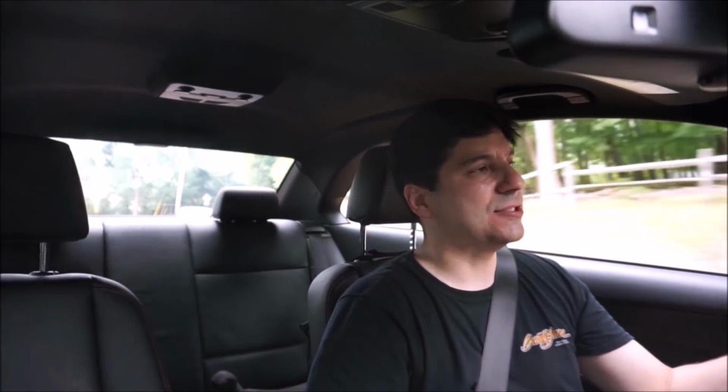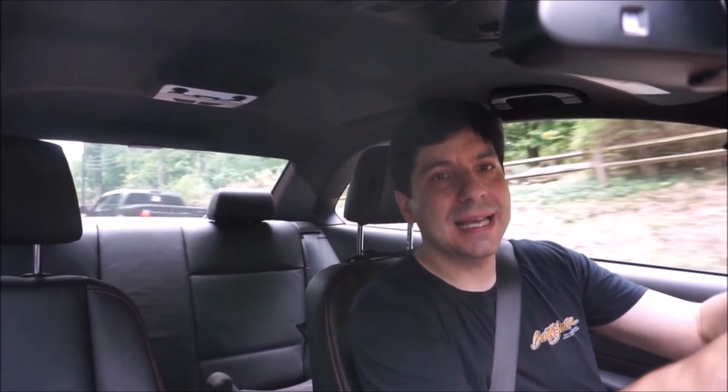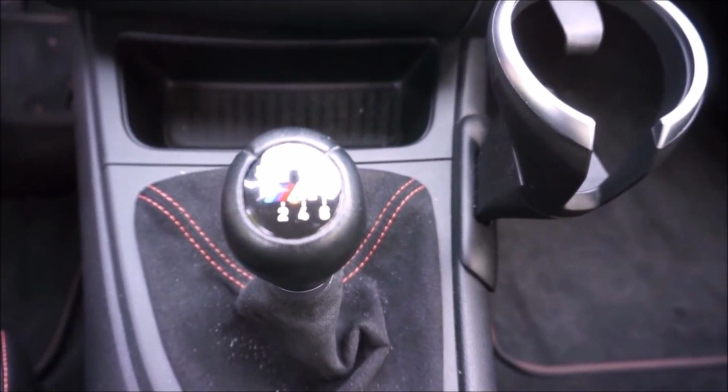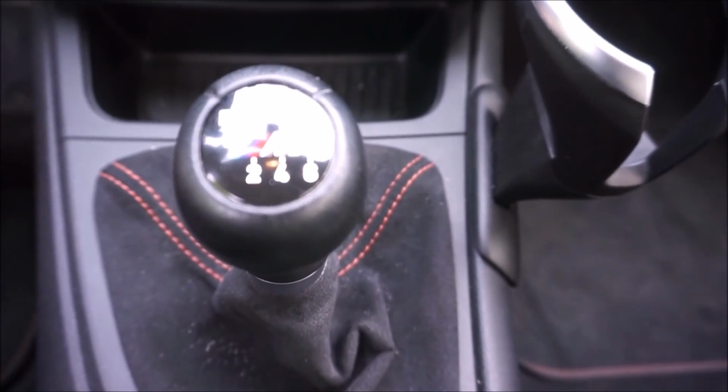Base price was $46,000. This fully loaded was $54,000, exactly the same as my 2016 M2 fully loaded. Coincidence? I think not. Now this car weighs just over 3,300 pounds. Like I said earlier, they only come with manual transmission, so this is a true driver's car. Rear drive, none of that all-wheel drive crap, and it is just a blast to drive. One of my favorite cars I've ever driven.